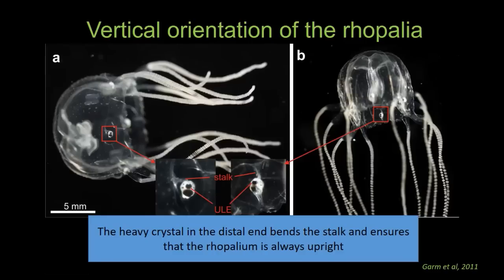So no matter how the jellyfish swims around, it has complete control over the vertical part of the visual field. It doesn't have to bother about where the information is picked up. It's always coming from the same direction in each separate eye. So that means that some of the eyes are looking upwards and some of them are looking downwards.